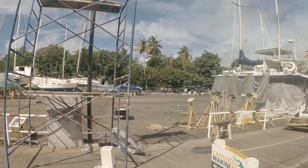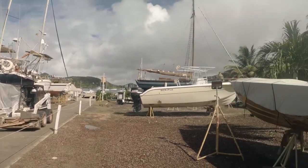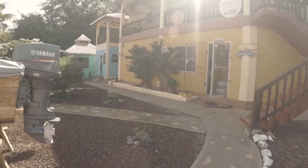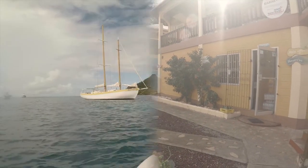At the southern end of the bay, there's a boatyard, a lot of hard standing. There's a nice ship's chandlery and a little cafe. That's the customs house in blue there.